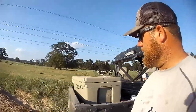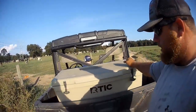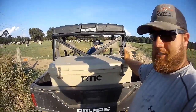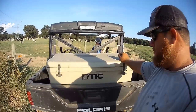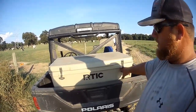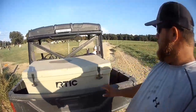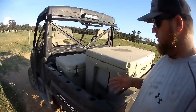So I just got this out today, and got the cooler ready to go. And what this is, maybe some ideas for you guys if you do the same stuff I got to do. But let's see, where do I start this? For years, the last few years, back when we had the Gator, I could never find anything that I really wanted to be able to store stuff in.